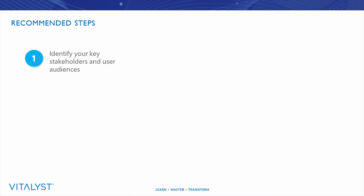Finally, let's look at some of the recommended steps to ensure a successful adoption program for Teams. First, identify key stakeholders and user audiences. Who is going to be using the application? Who is going to drive usage? Next, define your desired business outcomes. Ask yourself, why are you implementing Teams? What do you hope to gain out of it?